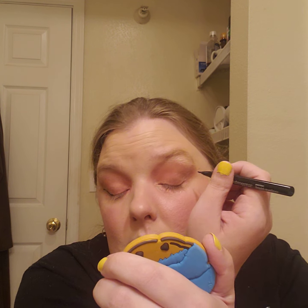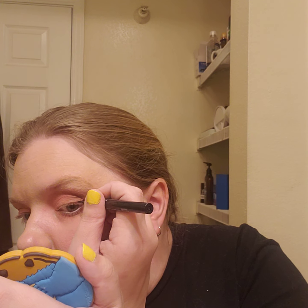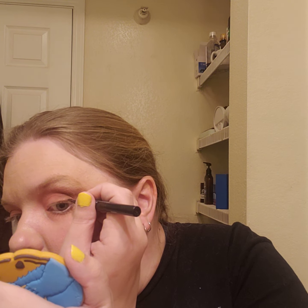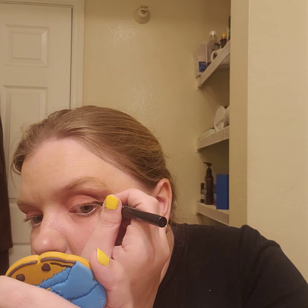Alright, now to do the other side. It's always a little bit more of a challenge for me. I can do this side easier than this side with eyeliner, so we're gonna see. Do my top lash line first. Although I probably need some more eyeliner because I use this one quite often. Or like I said, I need to try it with that white one. That would look good with this, I think. One of these days I will do that.